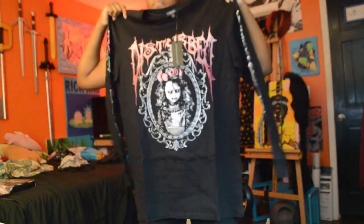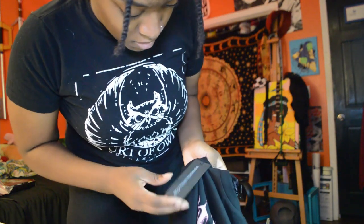Now look at this shirt. This shirt is huge, and it's a size medium. This is why I hate shopping online. Look how big this is. This has to be like a t-shirt dress or something. I don't understand.